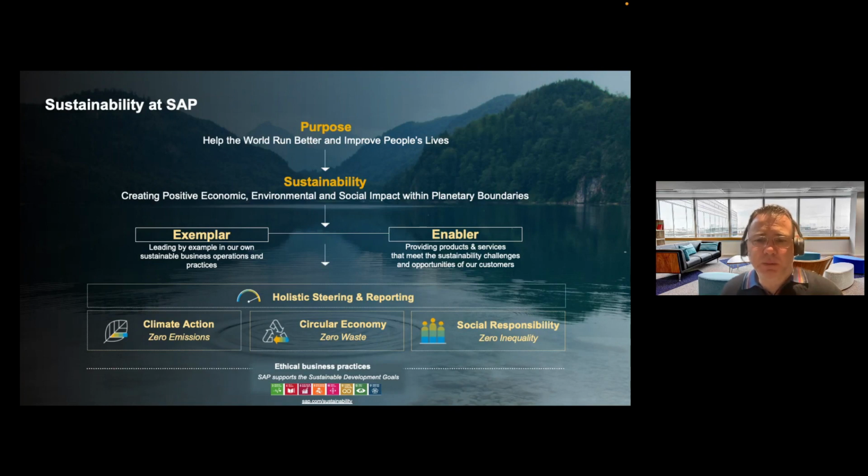We want to also provide customers with products and services that enable them to run sustainably, and obviously what the challenges that brings. So that is a key part of that. So both pillars are really important, but the enabler side itself is how we scale. Obviously, we need to address our own operations, but also we need to help customers address theirs at the same time.